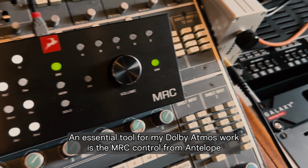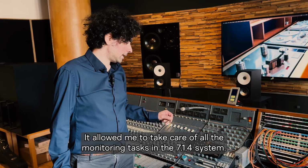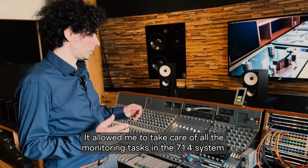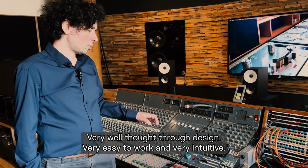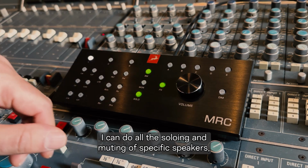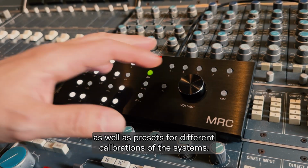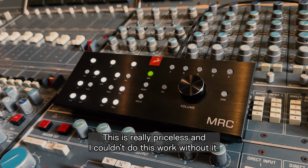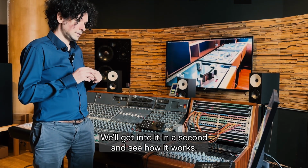An essential tool for my Dolby Atmos work is the MRC control from Antelope. It allows me to take care of all the monitoring tasks in the 7.1.4 system. Very well thought-through design, very easy to work with and very intuitive. I can do all the soloing and muting of specific speakers, volume control for the whole system, as well as presets for different calibrations of the systems. This is really priceless, and I couldn't do this work without it. We'll get into it in a second and see how it works.